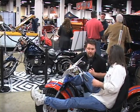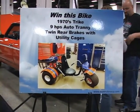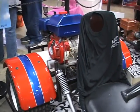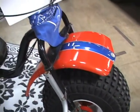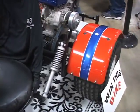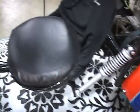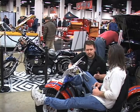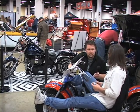Can you tell us a little bit about the bike and how you can win it? This is a 70s Healy trike. I bought it and I redid the paint job on it. It had just really flat red paint and everything was really rusted. I took a set of regular Harley handlebars, sliced them apart, and put them up in here to make it look better. And it's got a 9-horse motor that runs off a centrifugal clutch, which goes probably close to about 40 miles an hour.